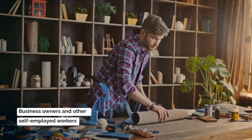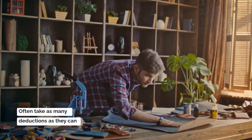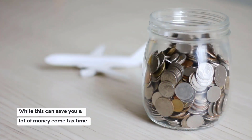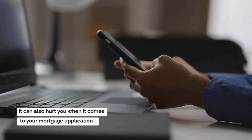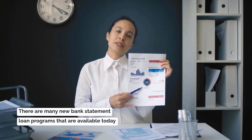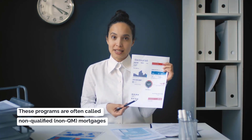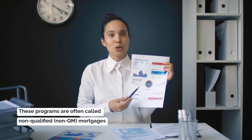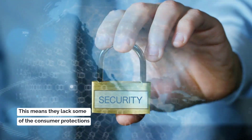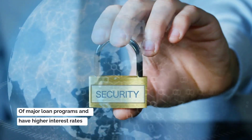Business owners and other self-employed workers often take as many deductions as they can. While this can save you a lot of money come tax time, it can also hurt you when it comes to your mortgage application. There are many new bank statement loan programs that are available today. These programs are often called non-qualified or non-QM mortgages. This means they lack some of the consumer protections of major loan programs and have higher interest rates.